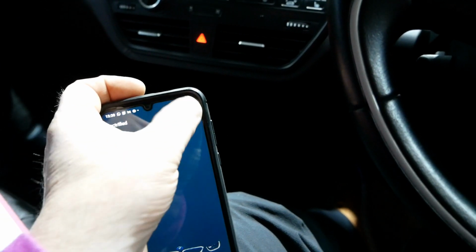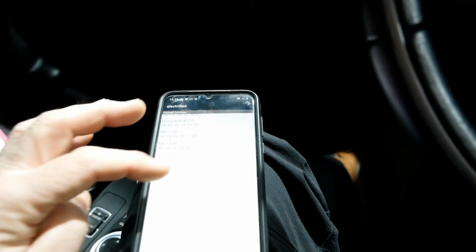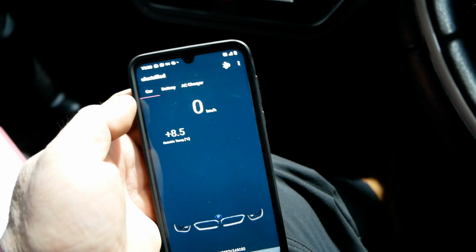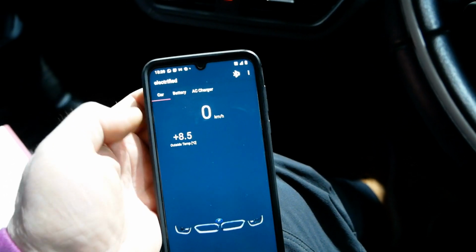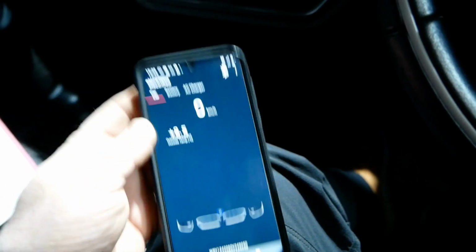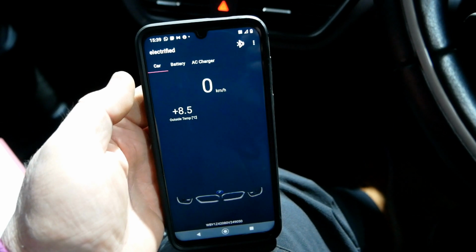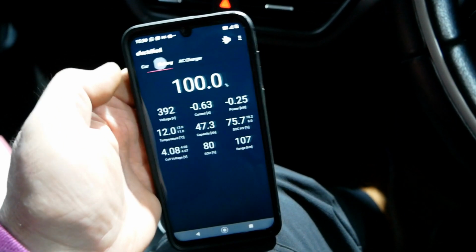And then you just simply go into the app, select your interface, and select your Bluetooth dongle, so it communicates with that. When you're in, you've got three screens: car, battery and AC charging. There's not an awful lot you can monitor here, but it's got the important information. Car is just looking at outside temperature, not much use there.